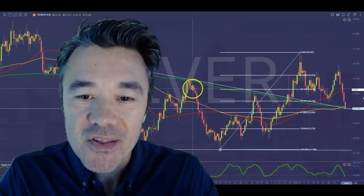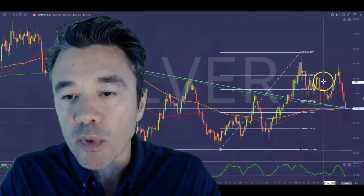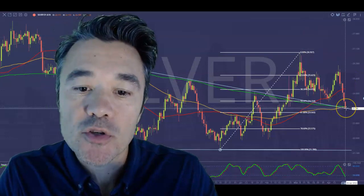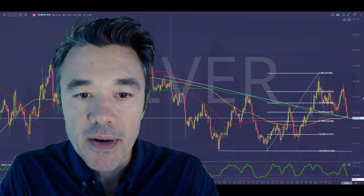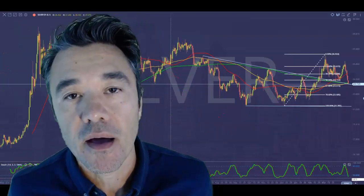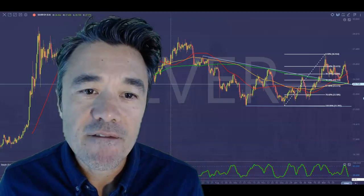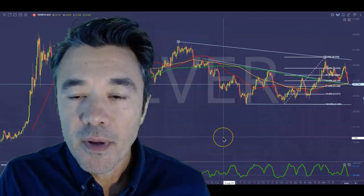I have got this trend line indicating that we were in a triangle. We've broken above it, we're retesting the upper trend line of the triangle, but ultimately, when you scrunch this chart up and have a look at something a little bit longer term, you can see that this is yet another market that is trading in a very much longer term sideways trend, like many of the Forex markets.